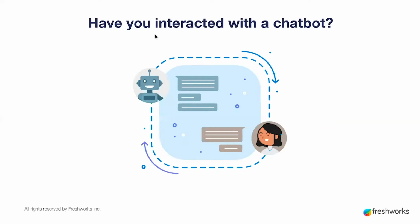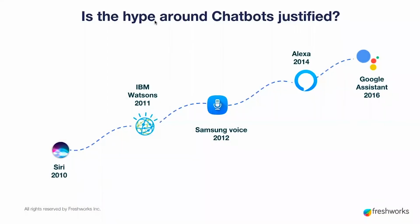So I see a lot of people who have voted yes, they've implemented chatbots, or it can also be that they have interacted with a chatbot. And there are a lot of people who want to consider implementation in the near future as well. So the next thing, since most of you have used chatbots, is: is the hype around chatbots justified? We'll take a step back.